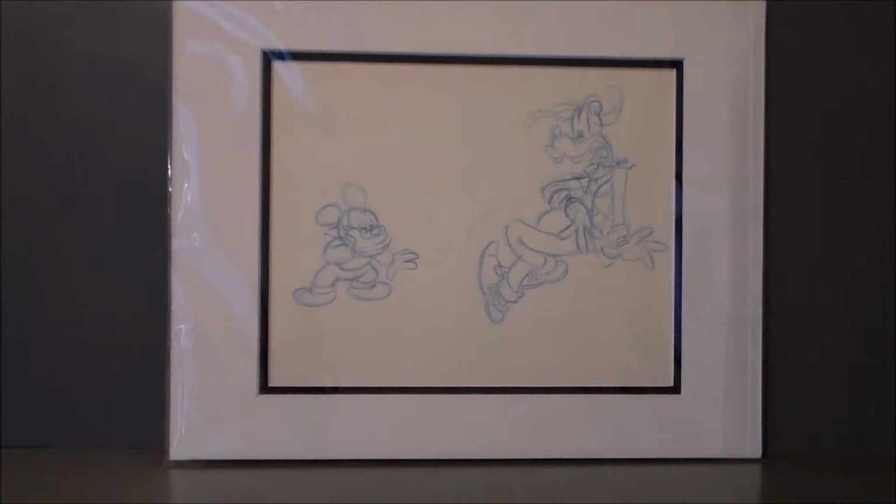This particular piece is of Mickey Mouse and Goofy, obviously, and it was used for a Fanta commercial in the late 80s. It's actually from a Spanish Fanta commercial, and I actually found the commercial on YouTube. I will put a link to that right here. So this is a kind of cool little ephemeral piece of art from that commercial back then in the 80s, which is really, really cool.